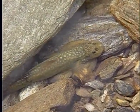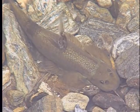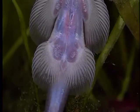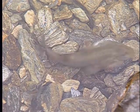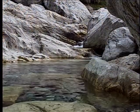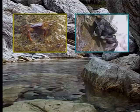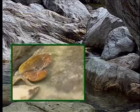The Taidong loach, a protected species, is the only fish in the refuge. Its flattened body and strong suction cups allow it to live in the riffles without being swept downstream. Rathbun's freshwater crab, the Formosan hairy crab, and another species of freshwater crab have all been discovered recently by researchers.